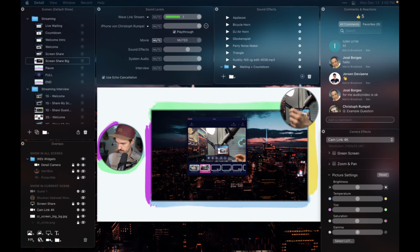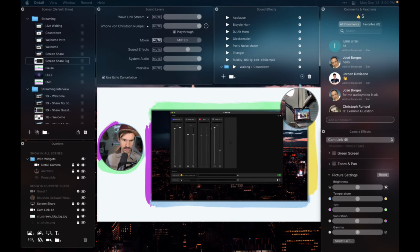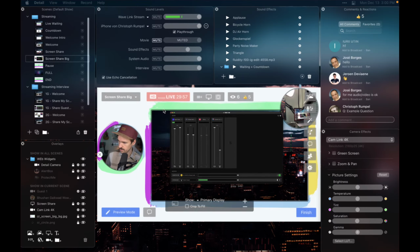Okay, how does this look? I think not so bad. Is it in sync now? Let me see with my hands. I think it's better now. So let's try it real quick until this is out of sync again. But let me show you a little bit of what you can see here on my setup.